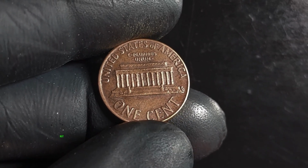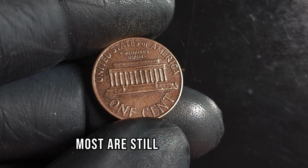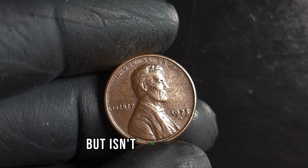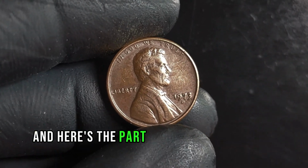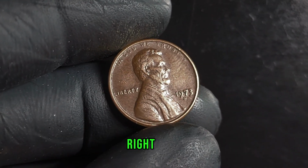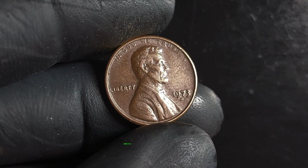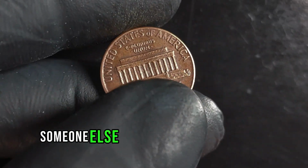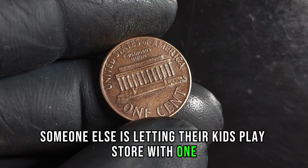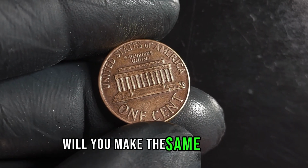Of course, not all 1973D pennies are worth a fortune. Most are still just pennies. But isn't that the point? The treasure is hiding in plain sight. And here's the part that might haunt you tonight. Right now, someone is tossing a 1973D penny into a coin jar, completely unaware it's worth nearly $750,000. Someone else is letting their kids play store with one, while another is handing it over at a gas station. Will you make the same mistake?